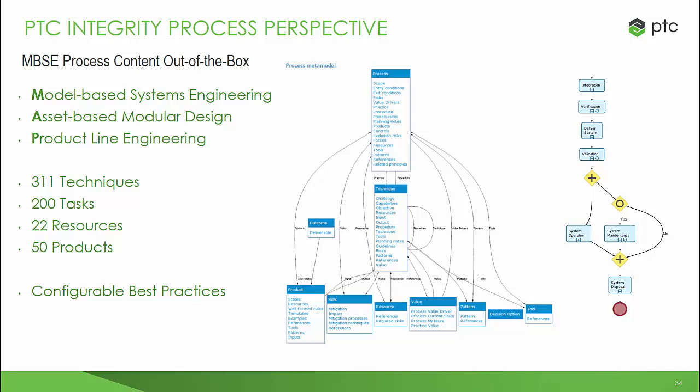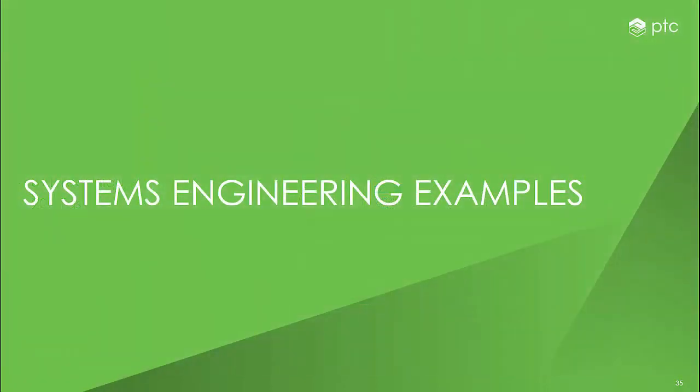That said, you can then use this as a framework and extend it, configure it to match your own best practices. So it's a starting point. It saves you lots of time researching different model-based systems engineering approaches, but then you can use it as a starting point to carry on and tune and improve and create your own best practices for model-based systems engineering. But at the core, it's our recommendation for using PTC's model-based systems engineering solution. Many customers use both that process and approach along with the whole PTC model-based systems engineering solution. So let's take a look at a few examples.